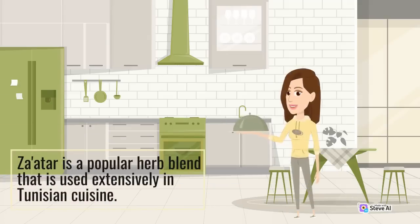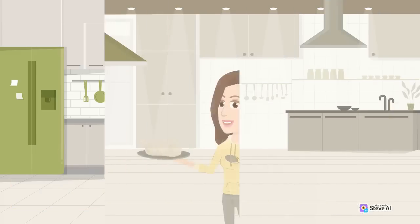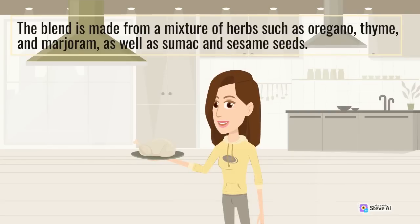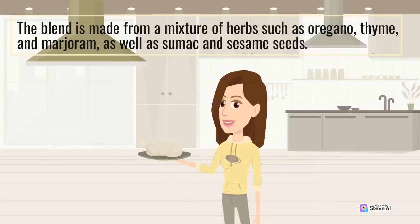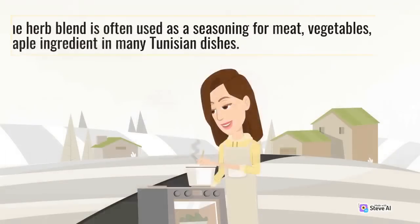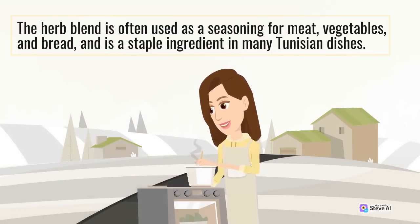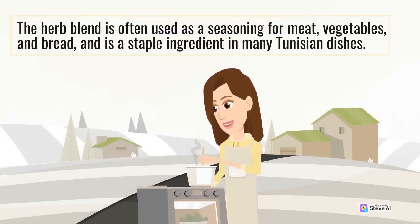Za'atar is a popular herb blend that is used extensively in Tunisian cuisine. The blend is made from a mixture of herbs such as oregano, thyme, and marjoram, as well as sumac and sesame seeds. The herb blend is often used as a seasoning for meat, vegetables, and bread, and is a staple ingredient in many Tunisian dishes.